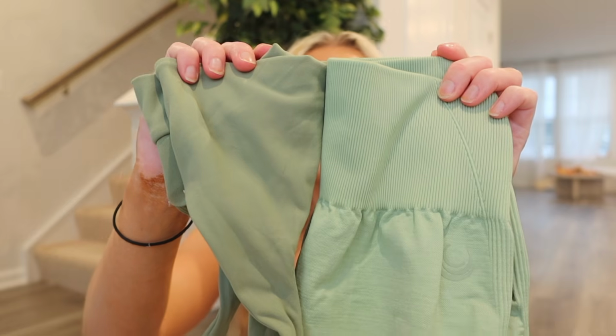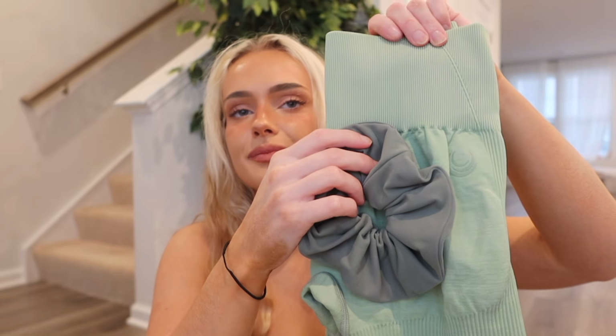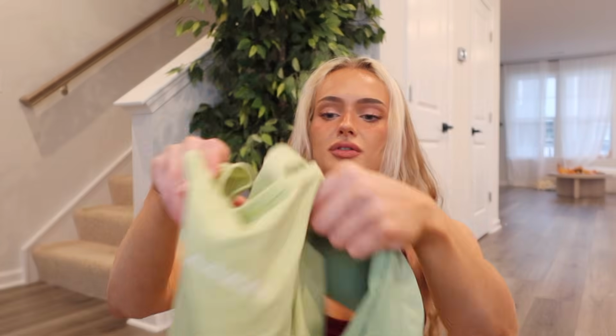Here is Tea Leaf to Matcha. It is Matcha Latte Buff Bunny to Matcha Latte V-seam. Alphalete Greens, which is the new Tenacity, I believe is what that's called. Frozen Spring. Citrus Frost. Olive or something like that. The Tenacity.